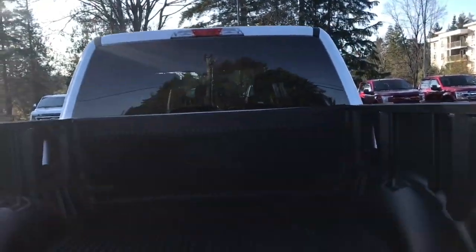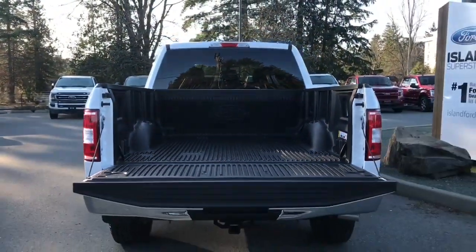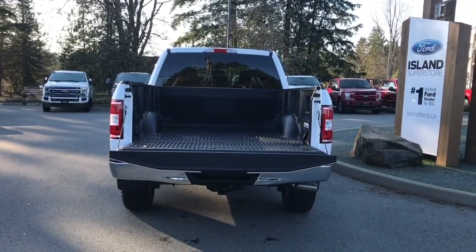You've got this nice lined box with tie downs in all 4 corners. And then when you're ready, just close it up, lock it up, and walk away, or jump in and head out on your latest adventure.